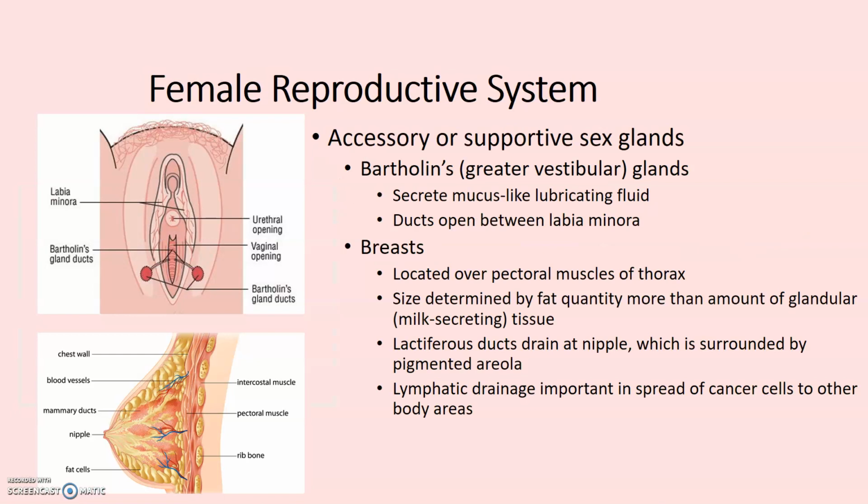So now let's talk a little bit about some of the accessory and supporting sex glands. The one that I never knew about until I took human anatomy were the Bartholin's or greater vestibular glands. The Bartholin's glands exist lateral to the vaginal opening, and they have individual ducts, one associated with each gland, and they make basically mucus that allows lubrication to occur during birth or during intercourse, and the ducts open right into the labia minora, so the smaller labia. So these would be the labia majora out here, and these are the labia minora right here.